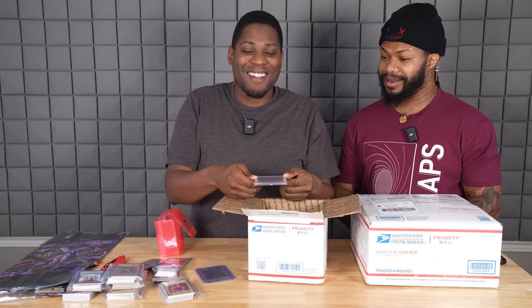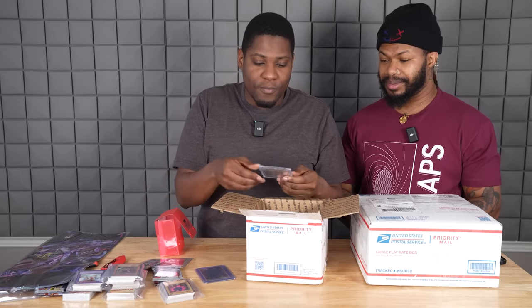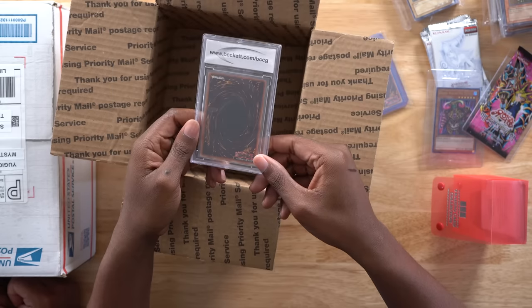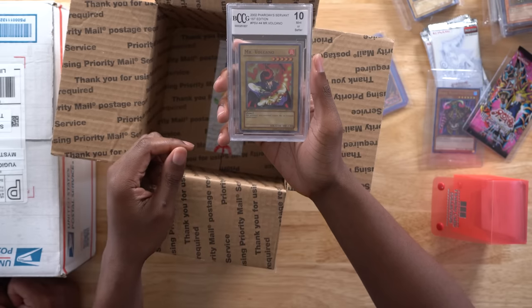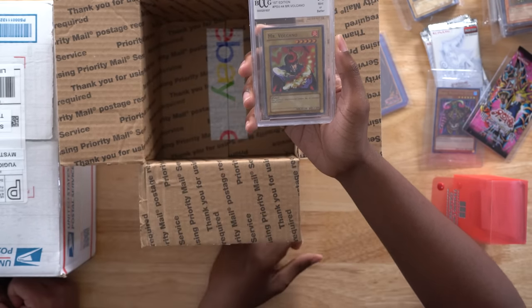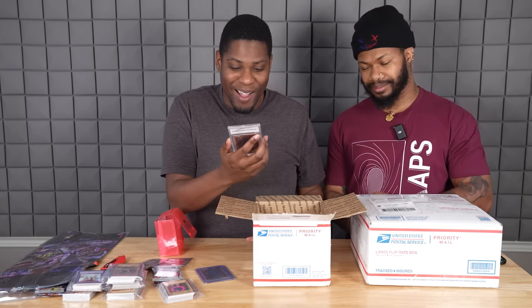Graded card. You guys might know, if you've been keeping up, Paul actually got some graded cards. Check that out later. But from Beckett, it is a grade 10 Mr. Volcano. Who graded this? That is awesome. A first edition.